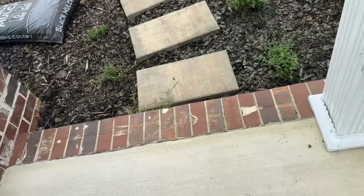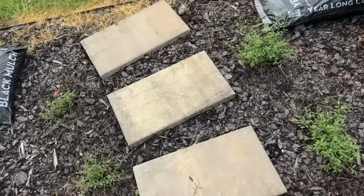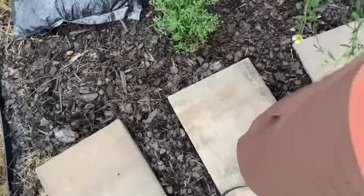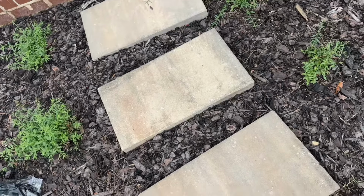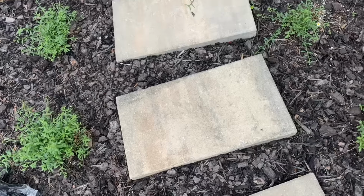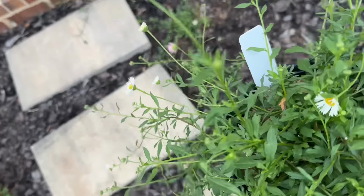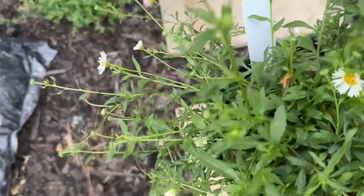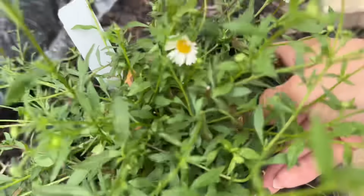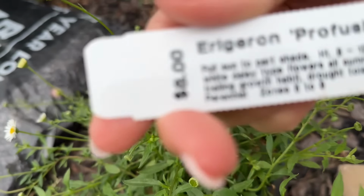So here it is. So this is stepping off of our front porch. We have these little stepping stones going to our cottage garden. And these I planted last year and they came back, so they're bigger and lusher than last year. But they have these beautiful little white blooms, and they bloom spring, summer, and fall. But this one right here didn't come back, so I was gonna put this one here. And this is what it is. They're so pretty.